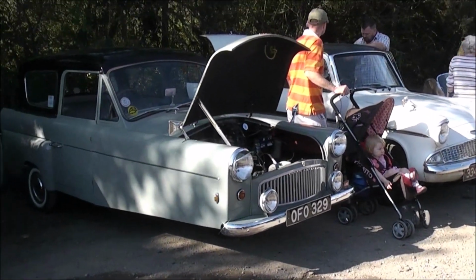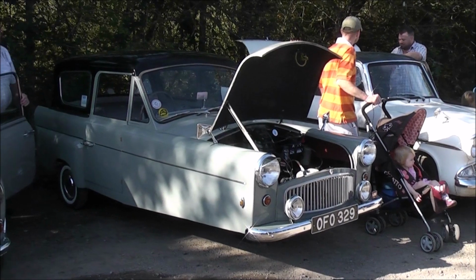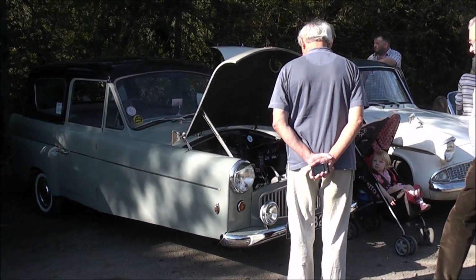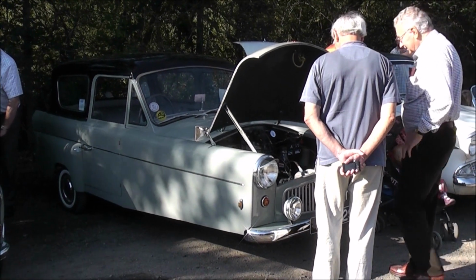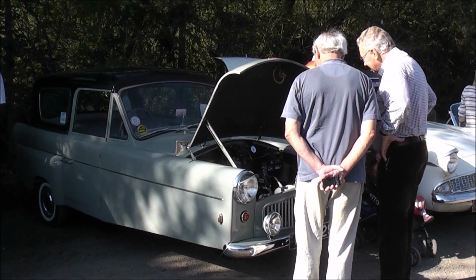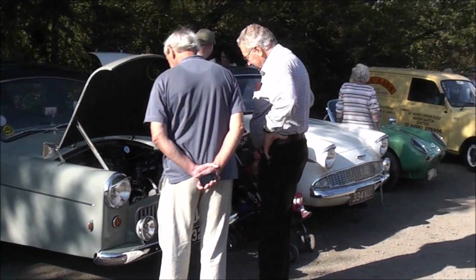Did you notice that the Bond's rear window predates the Anglia's seamless shape? I wonder if the Anglia designer saw the Bond and thought, well, that's a good idea, we'll do that. Keeps the rear screen clear of rain. Oh, we'll just look at the Bond.